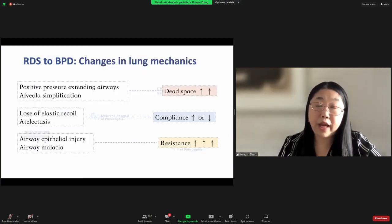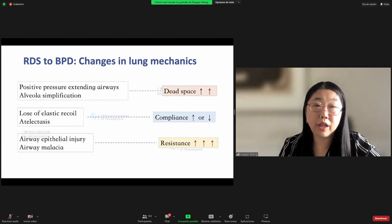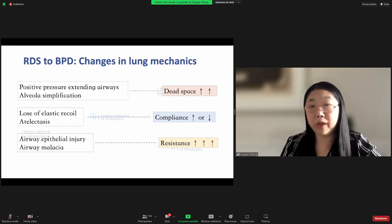Despite early surfactant replacement and lung protective ventilation, many extreme preterm infants would require prolonged mechanical ventilation or high level of non-invasive support. Over time, the lung mechanics would change from those of a typical early stage RDS lung to unevenly ventilated lungs with increased dead space, high airway resistance, and variable compliance.